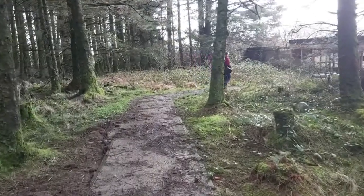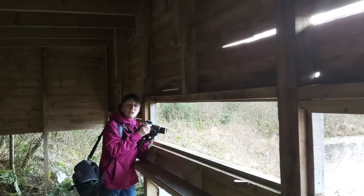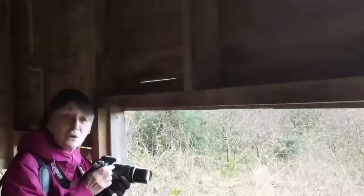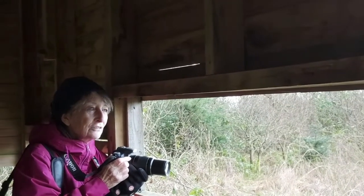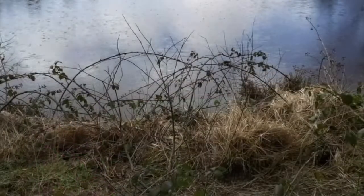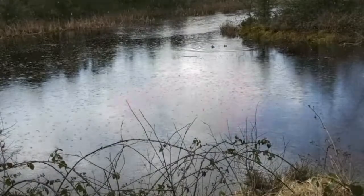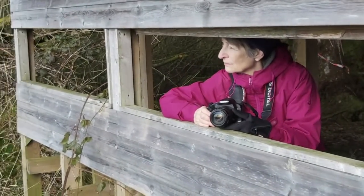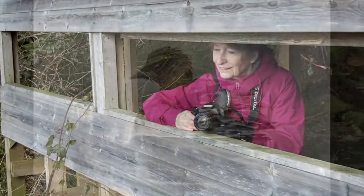We spotted another hide just across the little pond there and went to investigate. So it all started off so well and sunny, and now we're in the middle of a hailstorm. But we can see the little grebe, so that's good. Oh, I can hear them. I can hear the grebes, the sun's come out again.